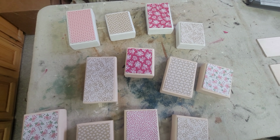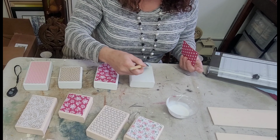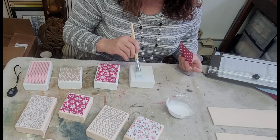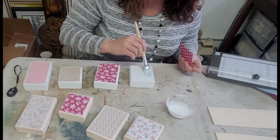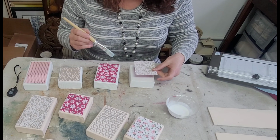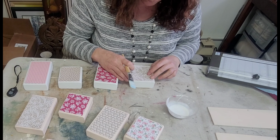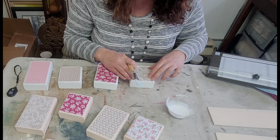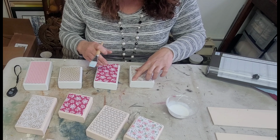So the next step is Mod Podging these on, and I use a mixture of about a quarter water and three-quarters Mod Podge just to water it down a touch. And I put a really good even coat of the Mod Podge mixture on each block. And I find that the key to this is making sure that your sides and your corners are really well seated down into that Mod Podge.